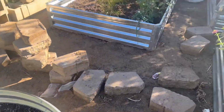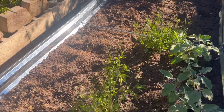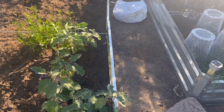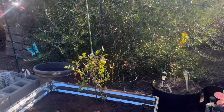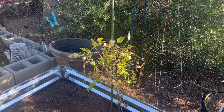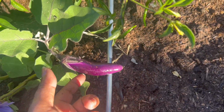Okay. Over here is my new bed that I installed the other day. She's looking pretty good. Everything in here continues to look healthy, except for the tomatillo. And I'm only keeping this alive because of the other tomatillo plant over there, because you need two. This eggplant over here is growing wonderfully.